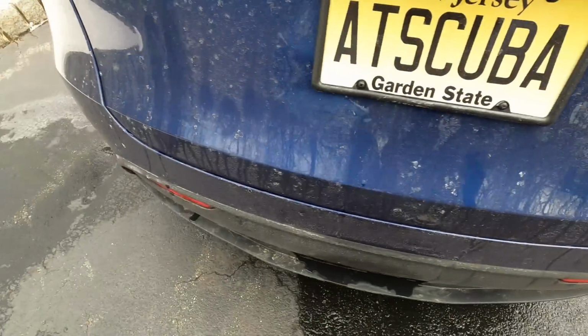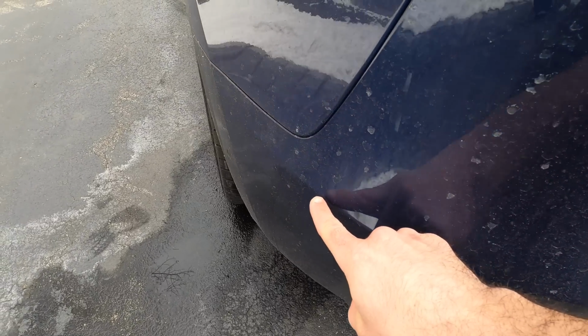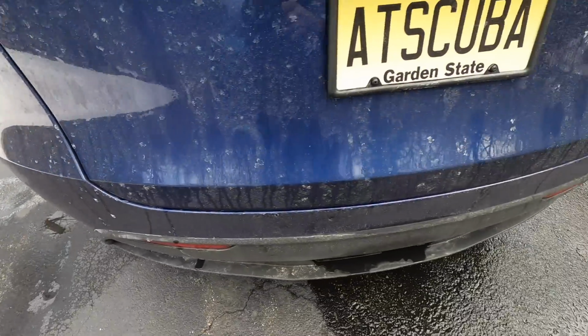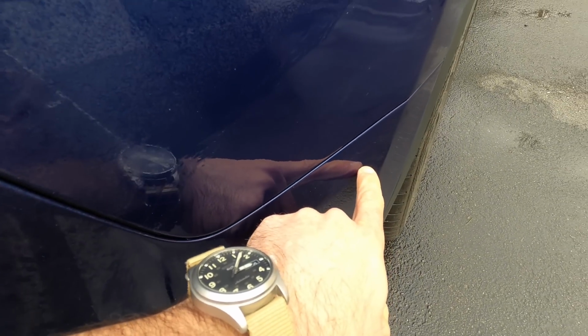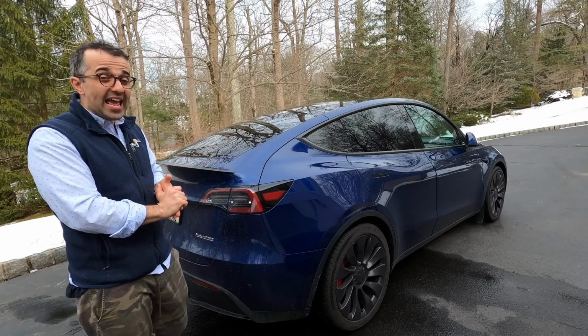Here, I'm going to show you on the other side what this looks like. You see this corner, and this corner continues all the way into this little crease here. So they meet here. Whereas on the other side, this corner, this edge goes here, and then it disappears here because this is where the area was sanded. And let's be honest here, this could have happened at any shop.